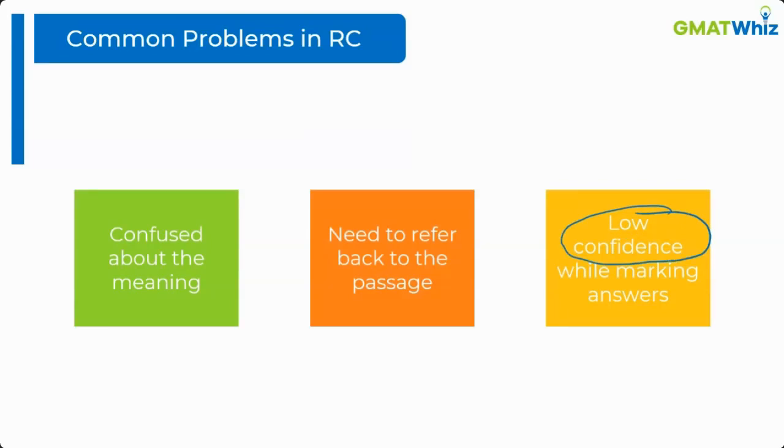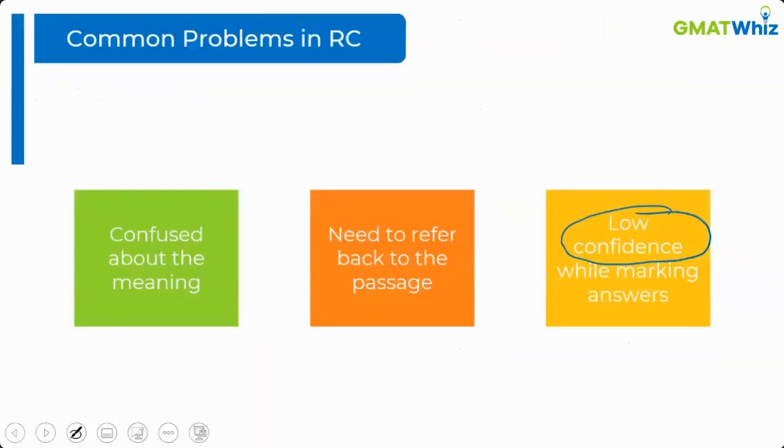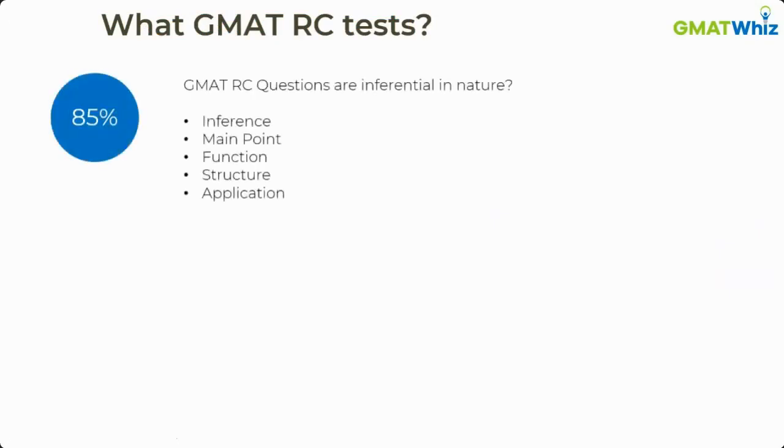Now, the problem with all the three approaches that we talked about earlier is all of them focus on detail but not really on inference. But if you look at GMAT RC questions, about 85% of GMAT RC questions are inferential in nature. They will either ask you for the main point, inference, function, structure, application, all of which requires you to focus on what is written between the lines.